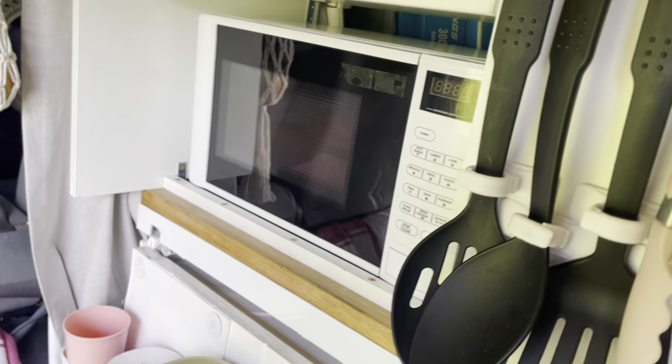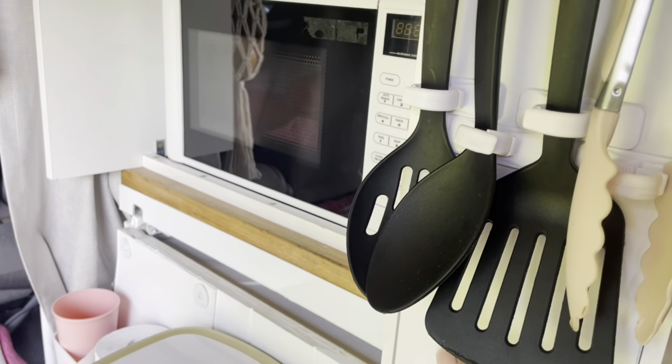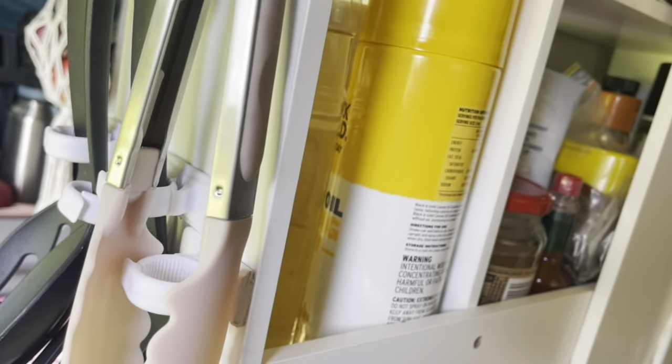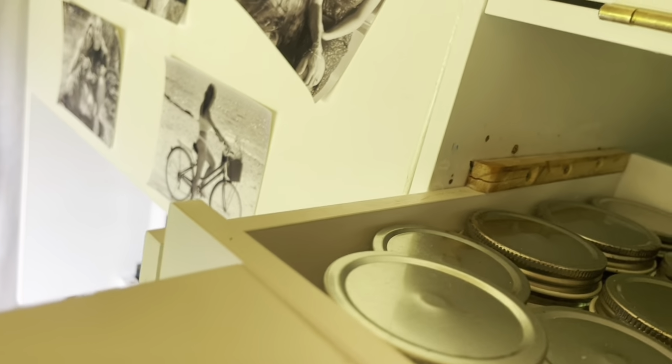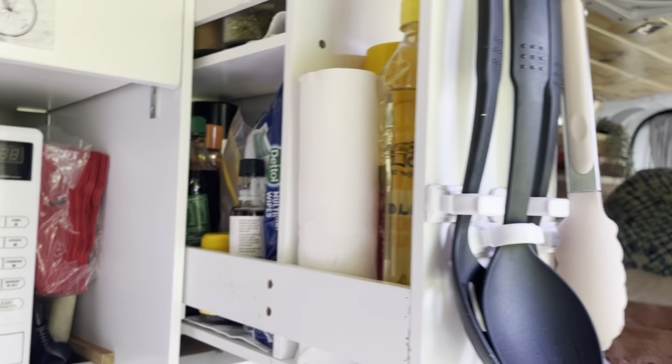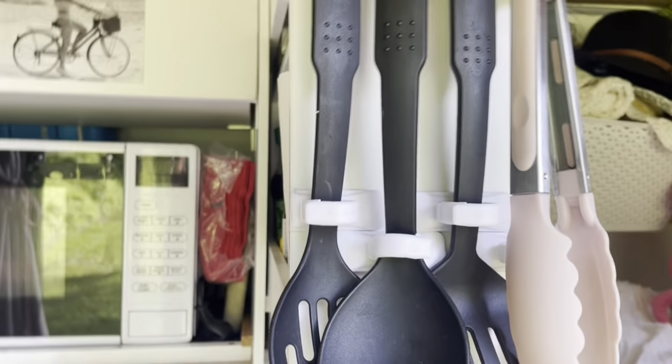So I've got a pull-out pantry here. So just to the side there, you can see it pulls out, and I've got my oils, I've got all my herbs at the top there, the sauces. I'll come around this side. So that's the pull-out pantry, and with my utensils on the front. So trying wherever I can to utilize space.